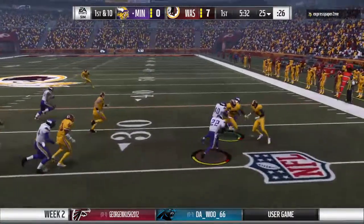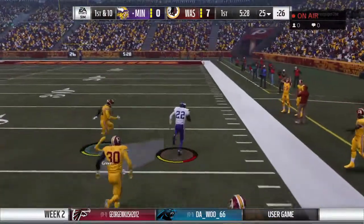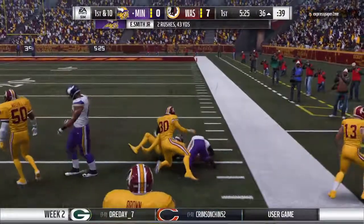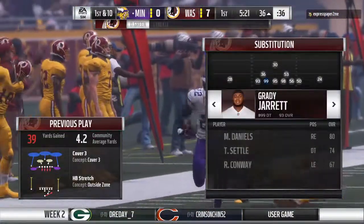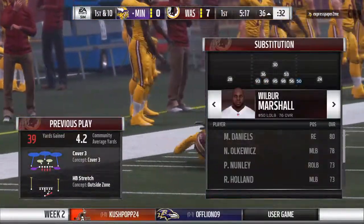Now they try the right side here. Space to maneuver at the 40. And finally down at the 36-yard line. Almost unstoppable on the ground there as that one is good for 39. Outside handoff to the right side.